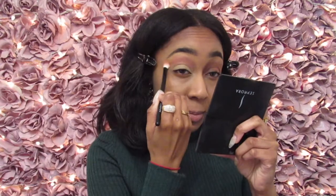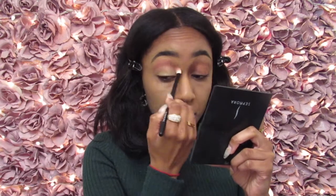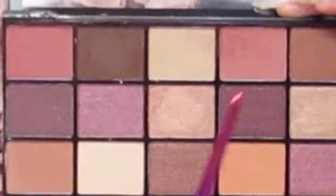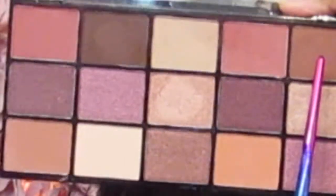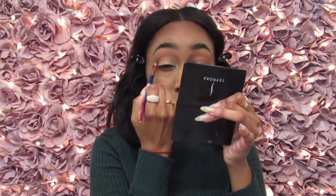Again, I've worked with Makeup Revolution eyeshadow palettes before. I have two of them. This is going to be my third one. So you already know the vibes with how I really feel about this one. Now for my crease shade and my outer third shade, I'm going to be dipping into this shade and this shade, and just like my transition shade, I'm going to build that up.